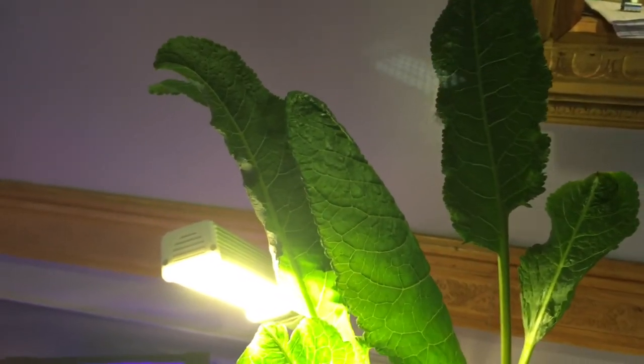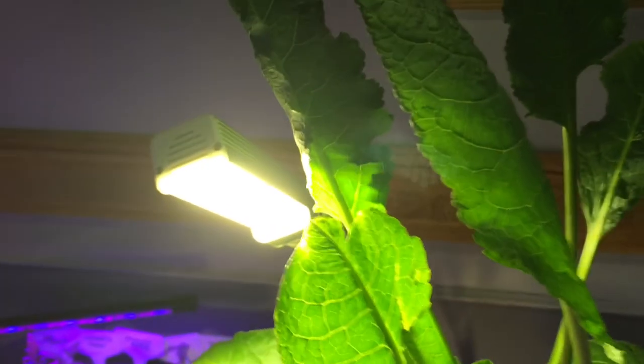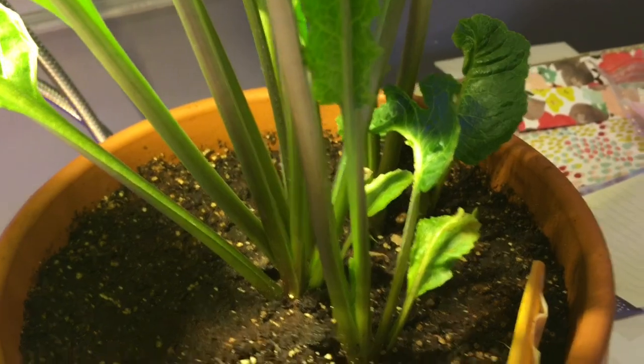If I haven't said this before, my garlic was planted in the fall from garlic I had bought at the store. Some organic garlic from Trader Joe's, I think. And all these other things are things that would have been kitchen scraps.